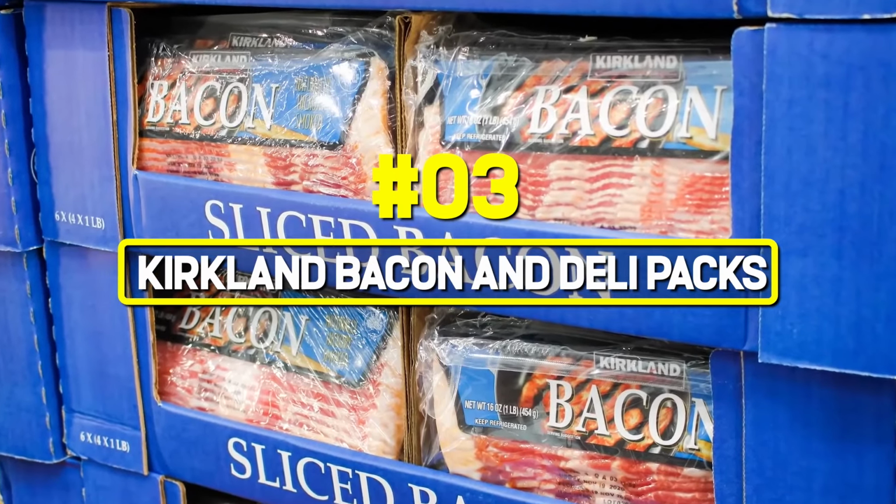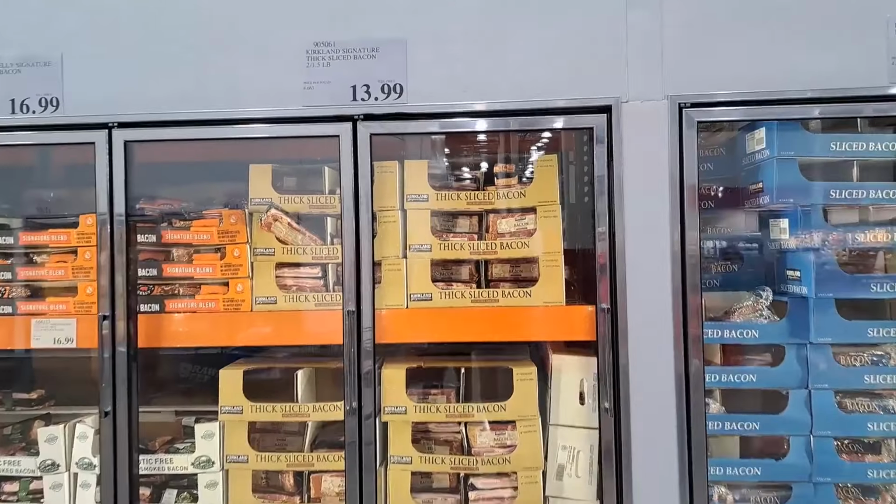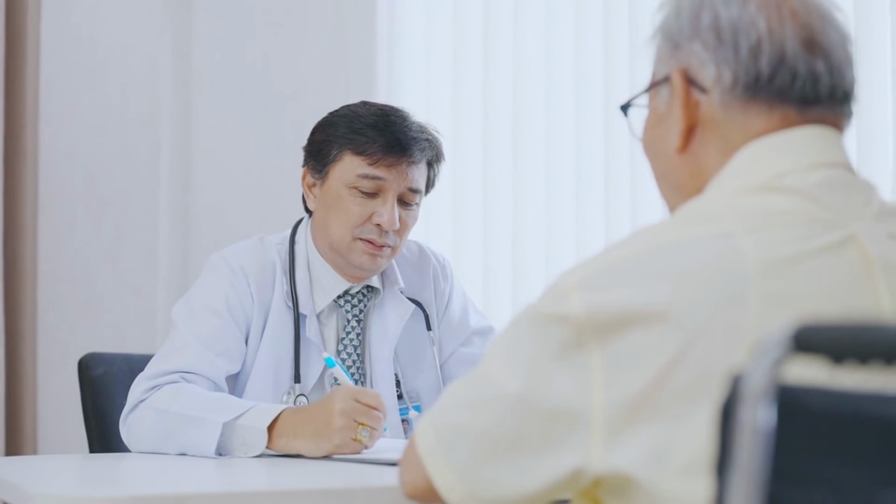Number 3: Kirkland bacon and deli packs. Crisp sizzle, smoky scent, and a smile that forgets what the label never shouts out. Marketed as convenient and smoked to perfection. But the reality is a sodium and nitrite bomb for aging hearts and kidneys.